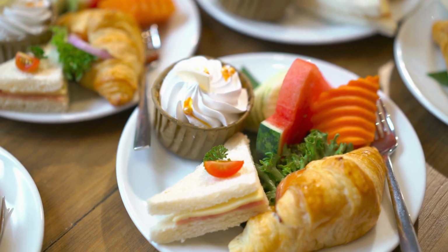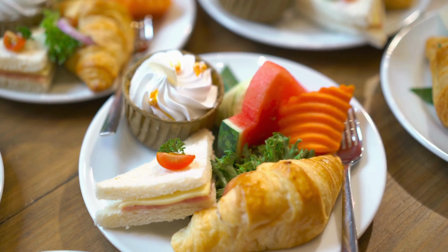And there you have it, easy and delicious party snack ideas for your next birthday celebration.